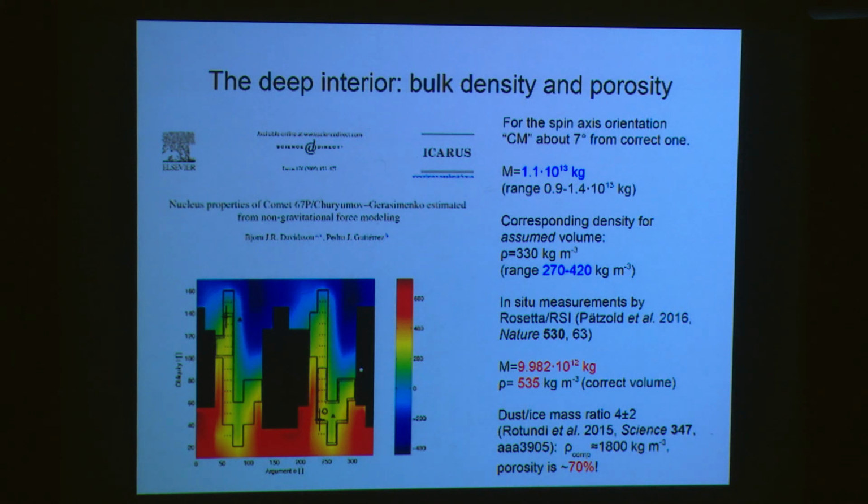Now, at this time, we didn't know very well the volume of the nucleus. We only had remote observations. So the bulk density that we obtained was rather low, about 300 kilograms per cubic meter. The true value turned out to be a little bit higher, about 500 kilograms per cubic meter. Still, it's very, very low.